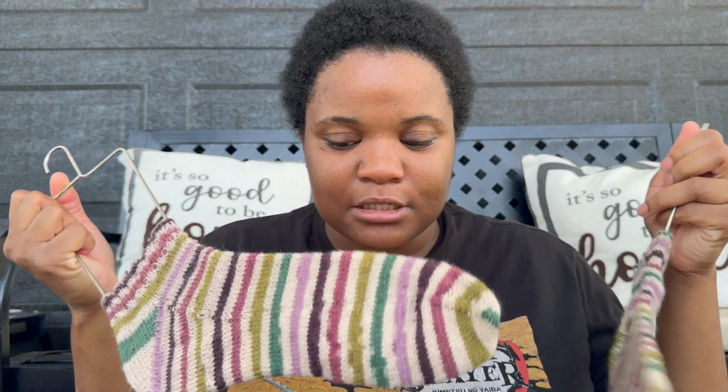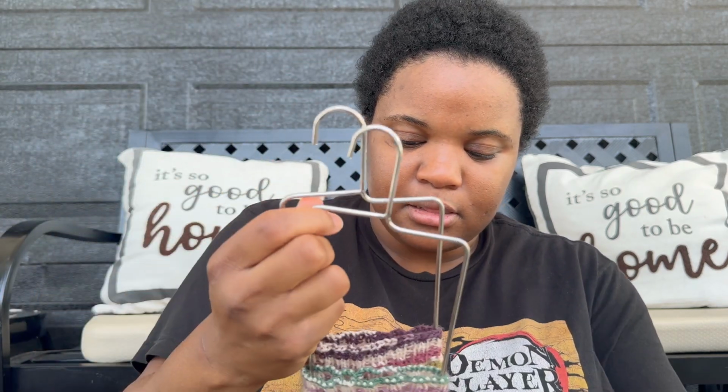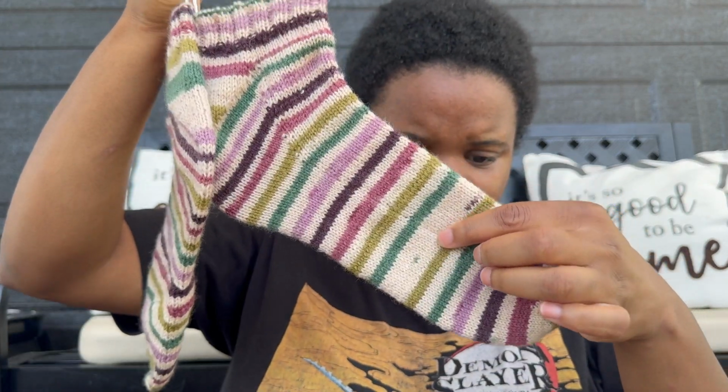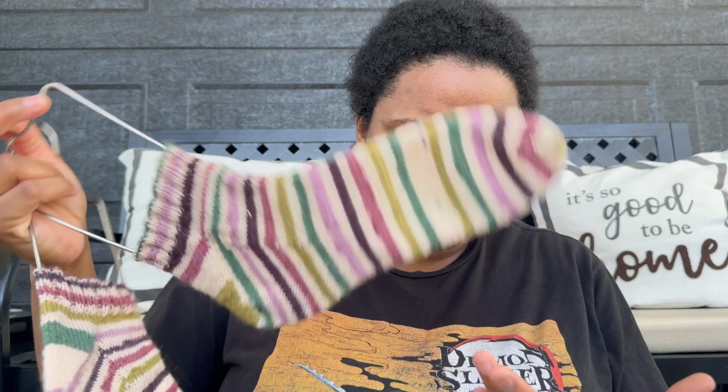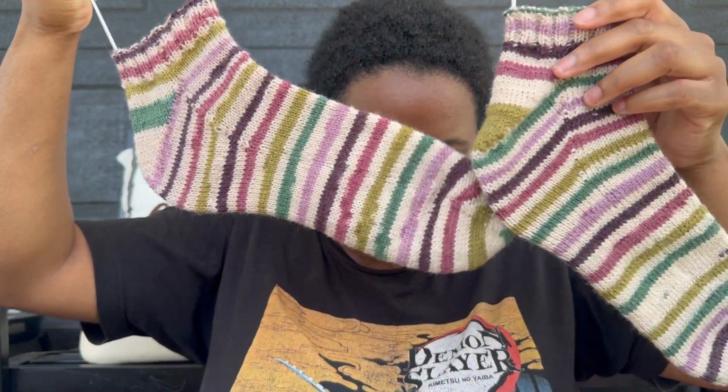And these socks are what started my magic loop obsession, kind of. I've been knitting most of my socks on magic loop now, so it was thanks to these socks. Yeah, these were self-striping. As you can see, this one, I guess that was maybe the end of the skein or something, but it wasn't cut or anything. I don't know why there's just a big stripe there. It didn't do it with this sock.